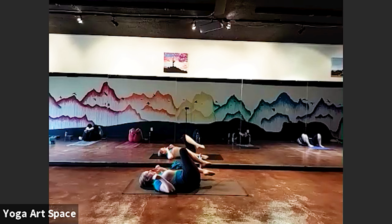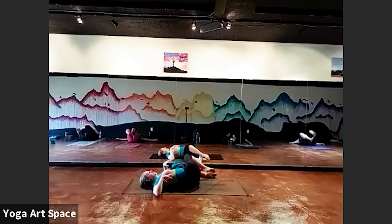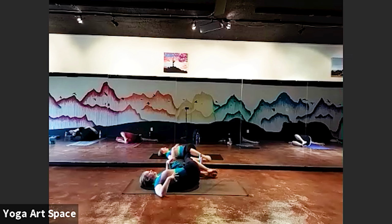Both knees tilt over to the left for a brief moment. So that low back has a chance to just stretch through some of those muscles. If your knees don't want to touch down to the ground, that's okay. They can be floating a little bit. It's only about going as far as your back muscles are still happy.